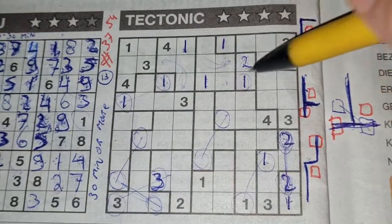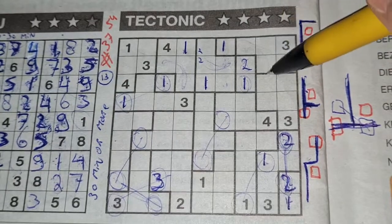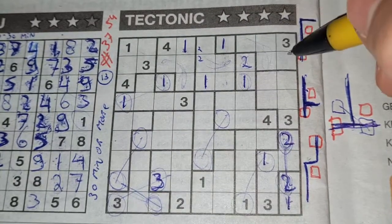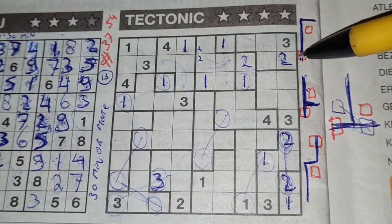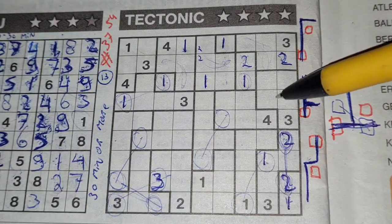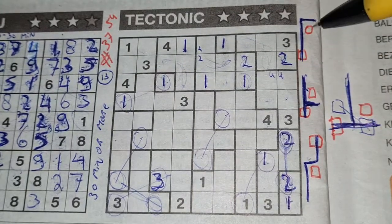These two boxes, can it be a two? So the two could be here, could be there. These three boxes surround the two. Can it be a two? So one box left for the two should be here. These two boxes, can it be a four? So the four could be here, could be there.